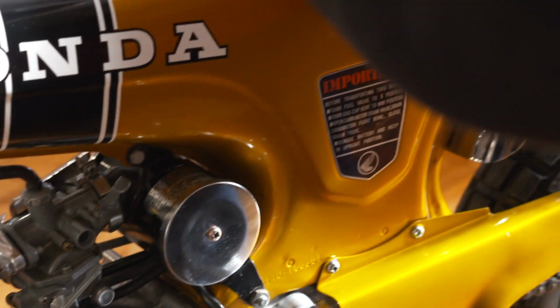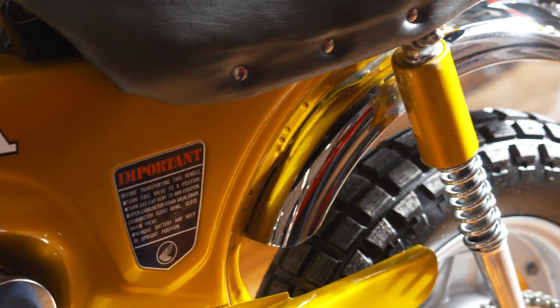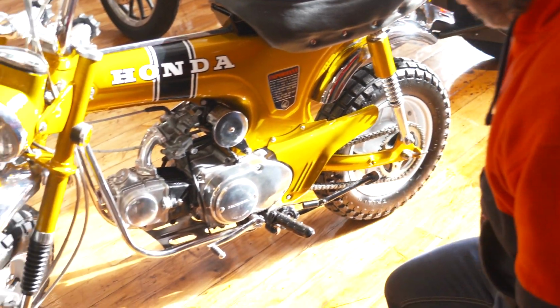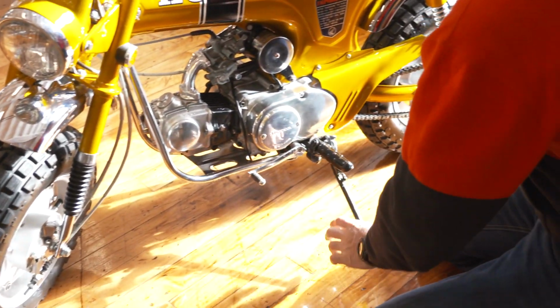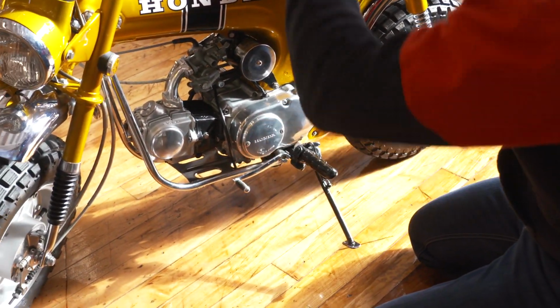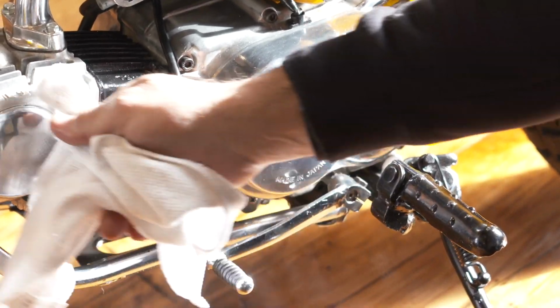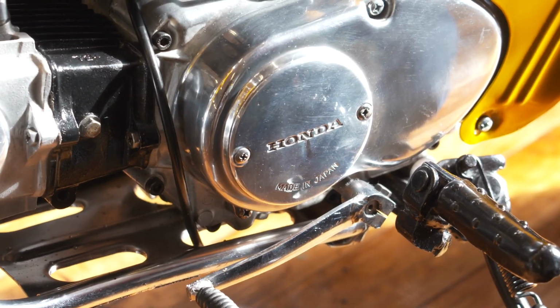I'm not sure, but in any event, the paint job's beautiful. The chrome's beautiful. All the running gear, the suspension, everything works perfectly. The chrome on the forks is done. The original pegs are in mint shape, as is the kickstand and shifter. When the engine was apart, the aluminum on the engine cases was all polished, and the intake aluminum was polished.